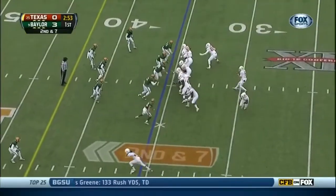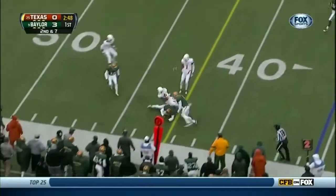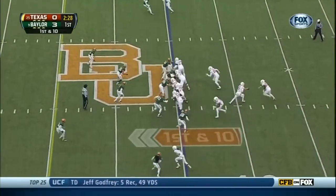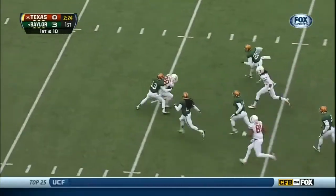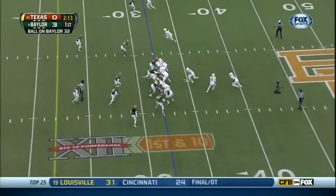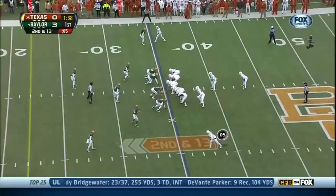So many storylines that you can talk about between Case McCoy and Malcolm Brown and Joe Bergeron coming back. Just a great. With the uncertainty of the future of head coach Mack Brown, that story continues to make headlines. Big hole. Heck, I could run through that thing. It was so big. This time the hole closed.